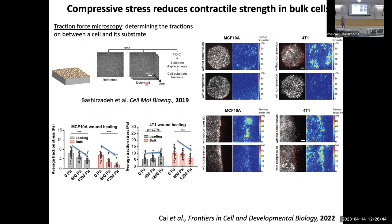Just by maintaining the high traction stresses at the front and maintaining high adhesive strength between neighboring cells at the back, these 4T1 cells are able to advance as a sheet. So that is our understanding of this. So hopefully that explanation makes sense.